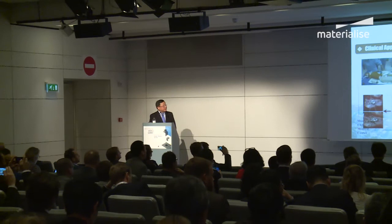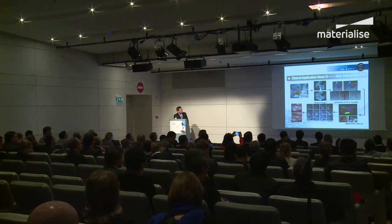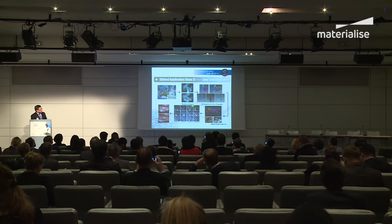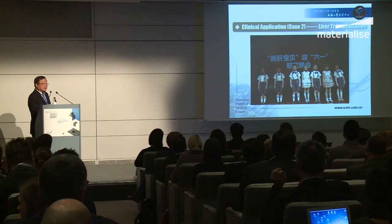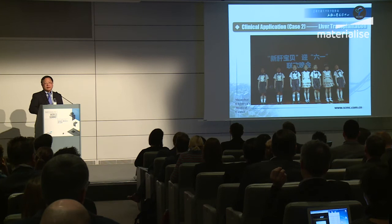Also, we do living donor liver transplantation in general surgery in our hospital. This is the model for the medical imaging, then the 3D model of the liver and vascular structures. During the past 10 years, we performed almost 300 living donor transplantation cases.